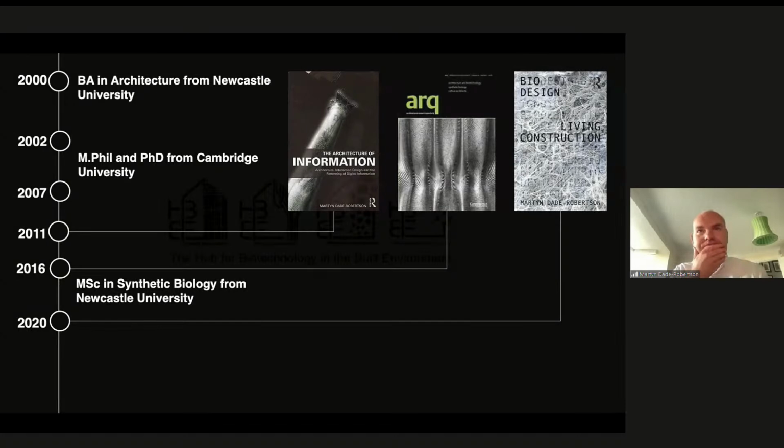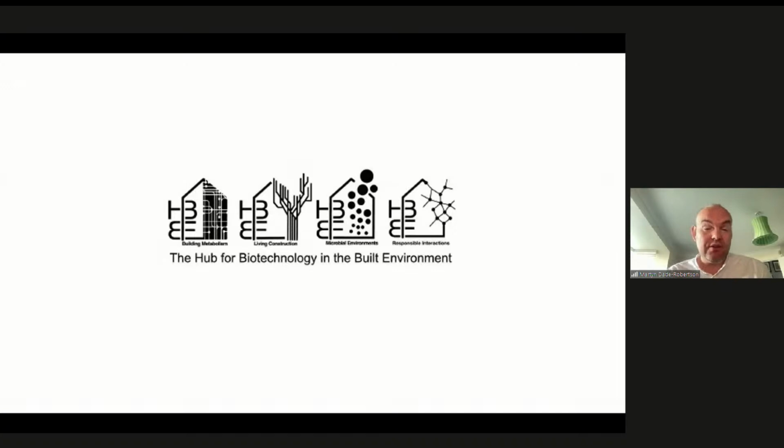So my main job is that I'm the co-director of a now very big research centre in the UK called the Hub for Biotechnology in the Built Environment. As of this year, we're now just over 50 people. We worked very hard for it, but we were lucky enough to win an £8 million research grant to build a centre between two institutions, Newcastle University and Northumbria University. And it includes bioscientists, specifically microbial bioscientists, but also synthetic biologists, microbial ecologists, engineers, and architects, and in fact designers of different sorts.